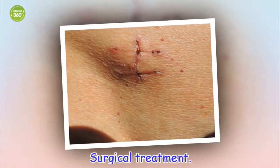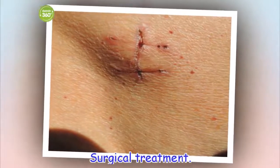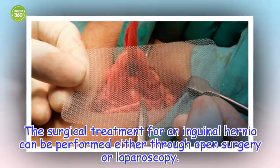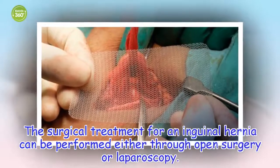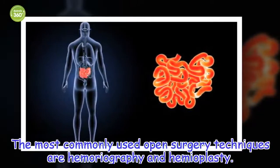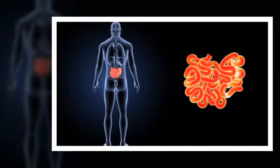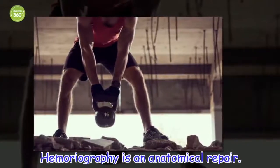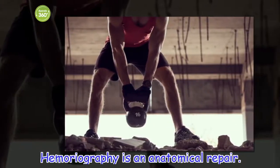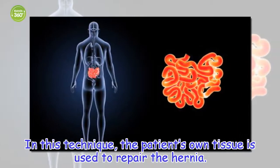Surgical treatment. The surgical treatment for an inguinal hernia can be performed either through open surgery or laparoscopy. The most commonly used open surgery techniques are herniorrhaphy and hernioplasty. Herniorrhaphy is an anatomical repair. In this technique, the patient's own tissue is used to repair the hernia.